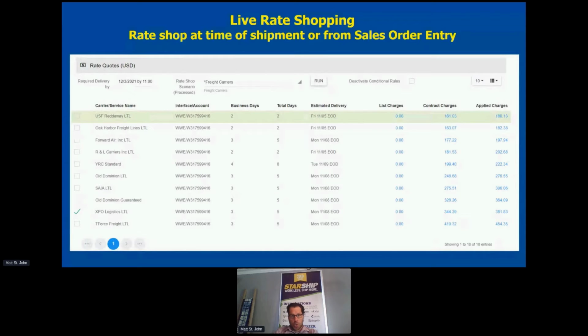We also can get into freight rules, or what I'm trying to think of is, and I lost my train of thought, but if you're doing things like free shipping over X amount of dollars, or if certain customers receive a discount. So StarShip can be set up with rules where we can do plus or minus a percentage, a flat rate, calculation, min-maxes, and those rules can be based off of list charges or your live contract charges. Okay. So if we have any freight rules set up, again, at time of sales order, customer service rep would see those, or even at time of shipment, our shipper would be able to see those as well.